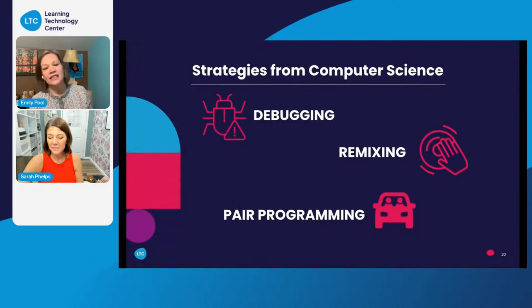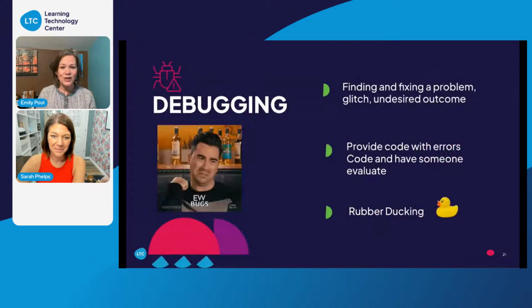And let's get into these three. We have debugging and remixing and pair programming. So first is debugging. I have a little meme on that one, it just fits perfectly.